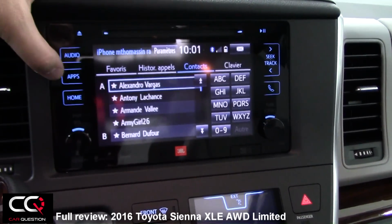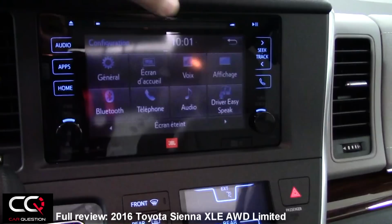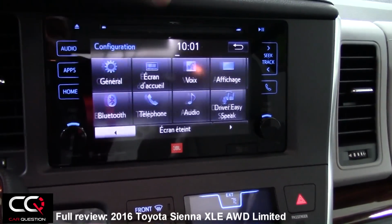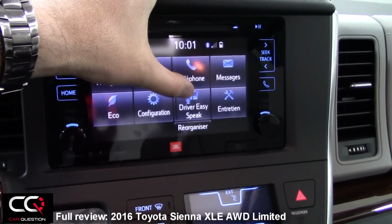Phone, easy to set up once again. You've got your eco display mode with all your history that you're gonna see. You can go into configuration setting, and you've got once again a lot of them. So many apps. One thing which is quite cool is the driver easy speak.